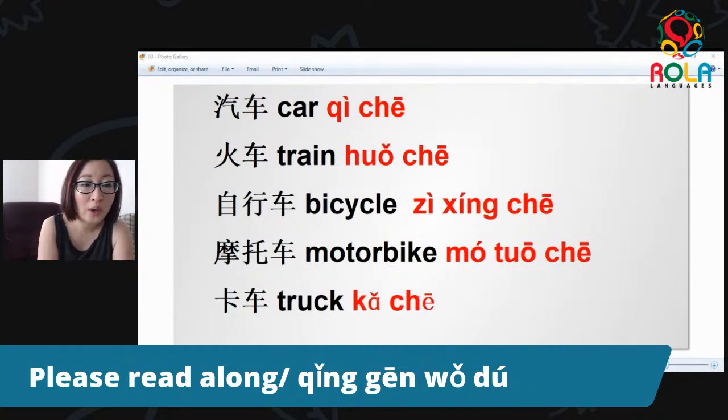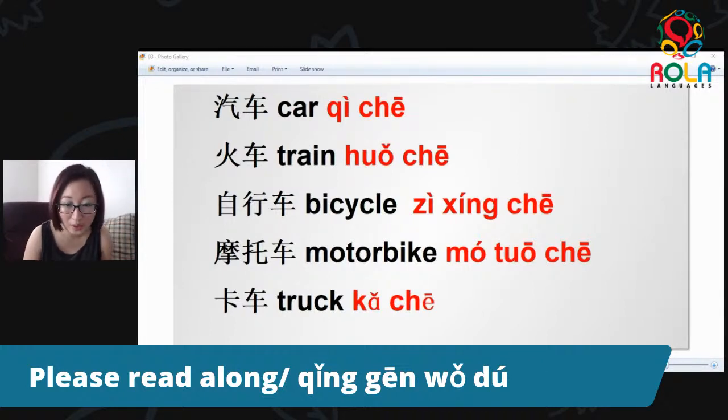And next one, 摩托車. As you can see, 摩托車 is motorcycle or motorbike. This is one where we borrowed the pronunciation from English, and found 2 similarly pronounced characters. So that one should be easy to remember. And next up, we have 卡車. 卡車 is truck.